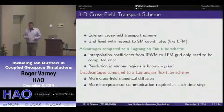For the cross-field transport, I've implemented an Eulerian cross-field transport scheme on a grid that is fixed relative to SM coordinates, just like the LFM. The advantages of doing this is the IPWM grid and the LFM grid are not moving relative to each other. So interpolating from one grid to the other is easy. Just compute the coefficients once and you're done. And I know all the resolutions a priori and everything.